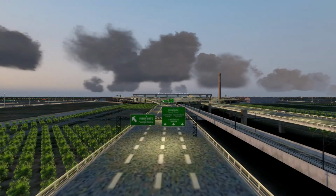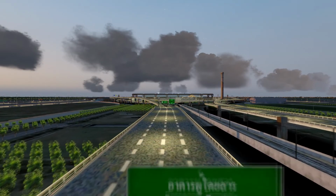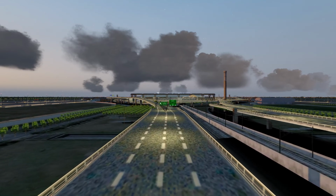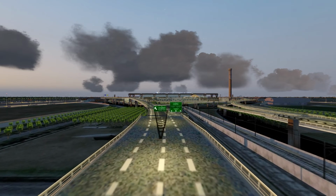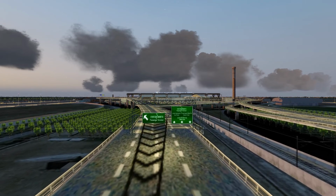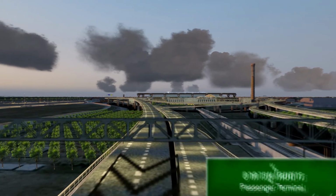So just have a look at the signs here. Again, nicely done in both English and in Thai. And again, you've got the detail on the roads. Very nice indeed. Okay, not quite sure what that is. It's just some kind of anomaly there. But here you've got that bridge. Again, the signage is good.